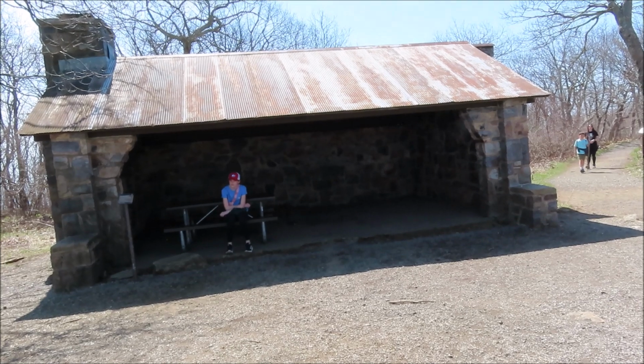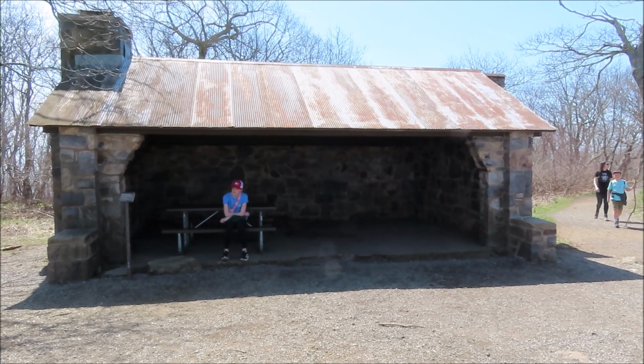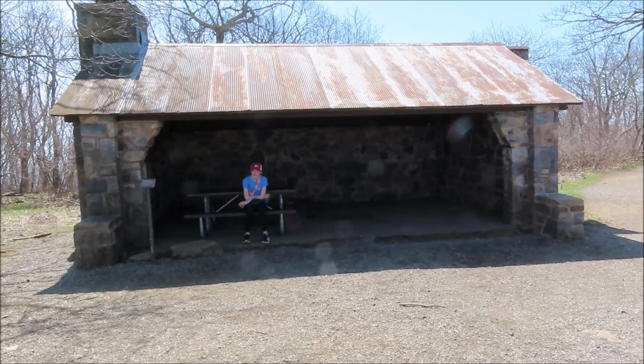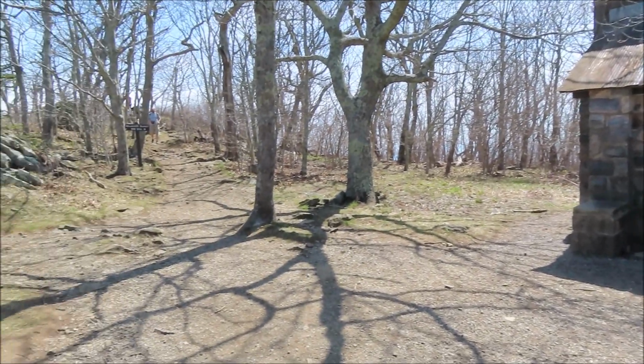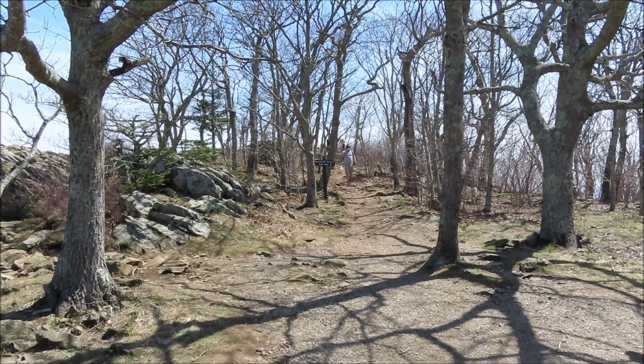1.1 miles into my hike. The elevation here is 4,020 feet. And this is Bird's Nest Shelter number 2. And this is the way to the summit. So we'll get some more pictures when we get up here to the summit.